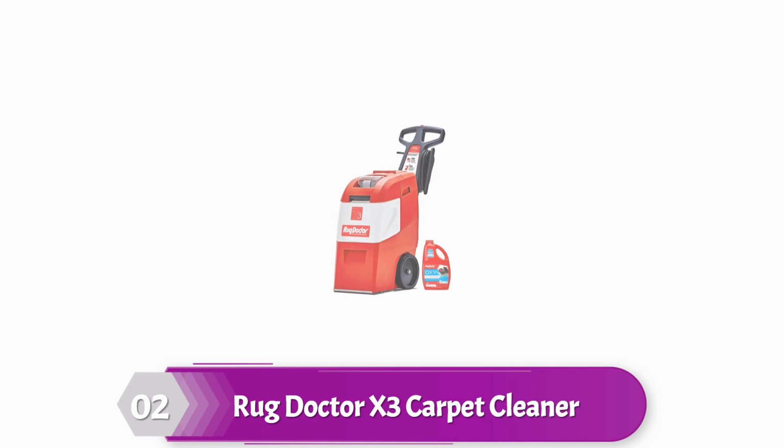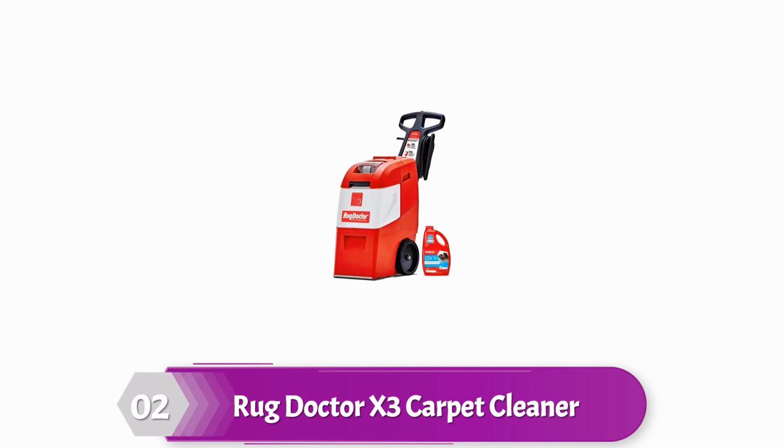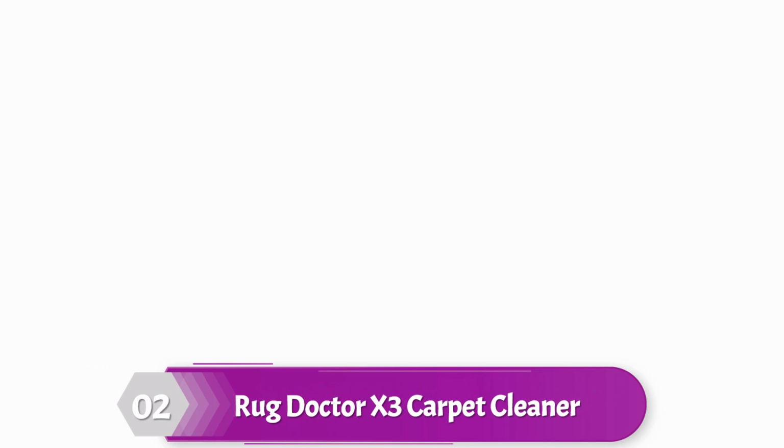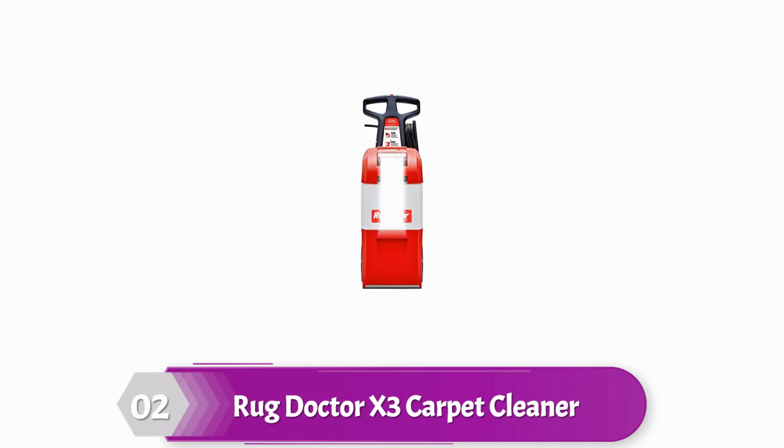Rug Doctor X3 Commercial Carpet Cleaner. Its brand name is Rug Doctor. It's red and provides commercial grade cleaning performance. Its high suction power eliminates dirt, odors, and stains fast.